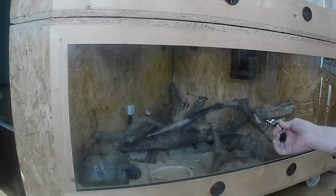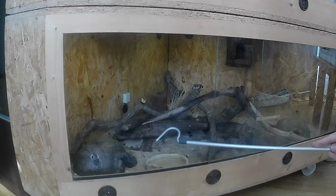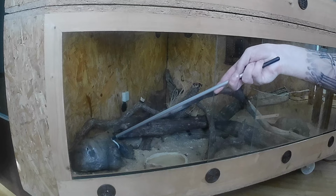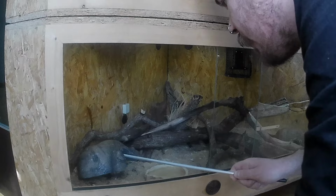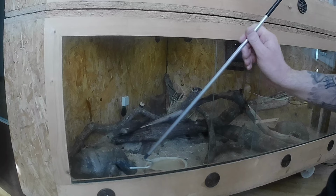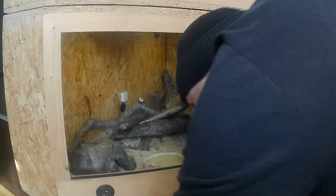So, before I just grab his water, I'm gonna try to see where he might be. Well, he's not there. Then it's pretty safe for me to just reach in and grab. I'm sure he's not right up the edge either. So yeah, it's safe to do this.